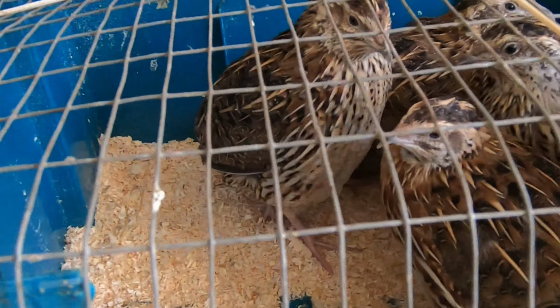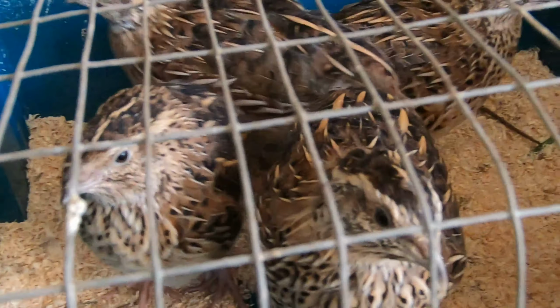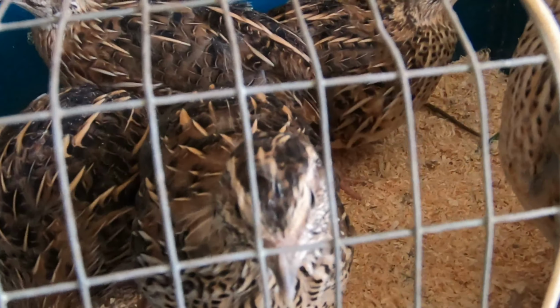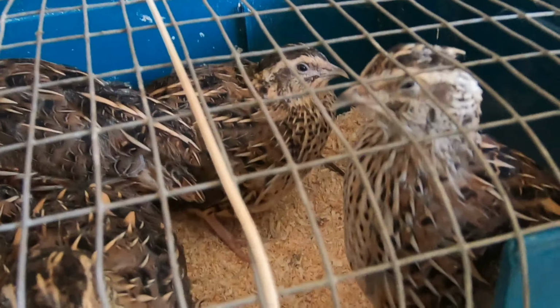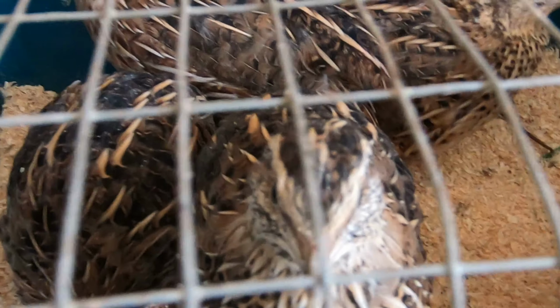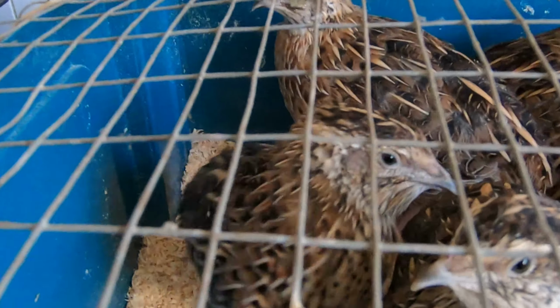Here we are. Here's the new arrivals. These are 5 Coturnix quail. We have 4 girls. There's a girl here and here, and the one that is pecking, I think, is the boy. No, it's not. Where's the boy? The boy is there at the back.